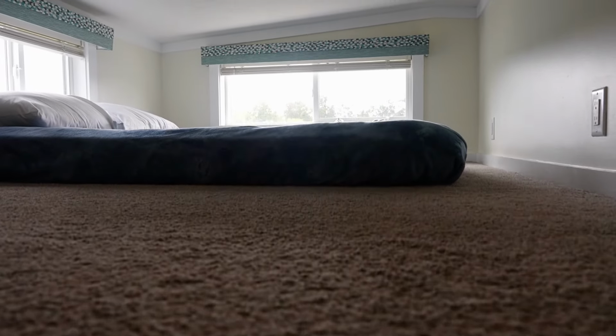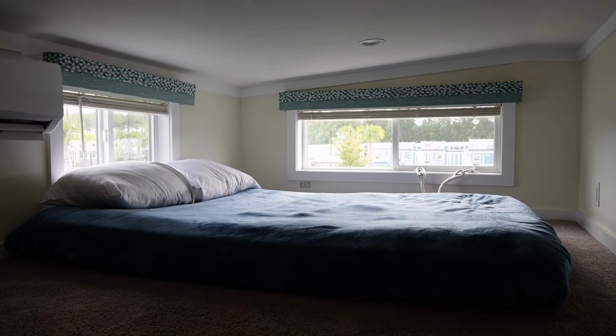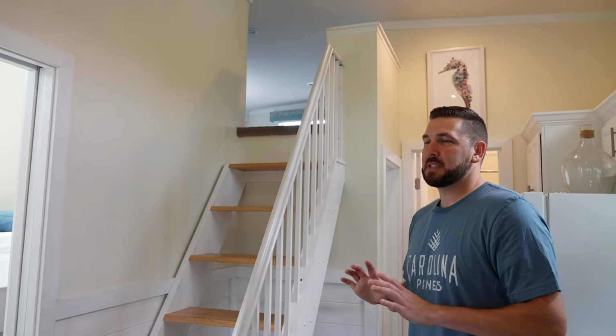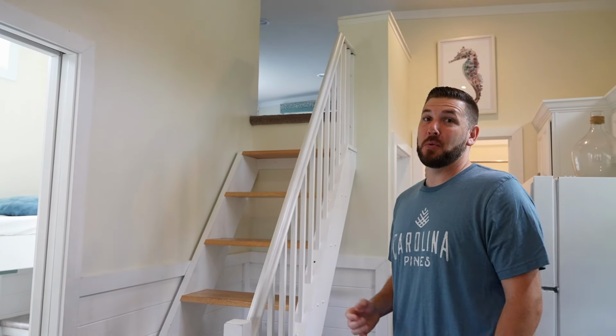And then up top in the loft space, you have another queen size bed that'll sleep 2 people with a couple of egress windows. So just in case somebody has to escape out there, there is a ladder that goes out that window. Heaven forbid something ever happens, but just in case, you do have access to get out of the house from the egress up there, which meets code too.